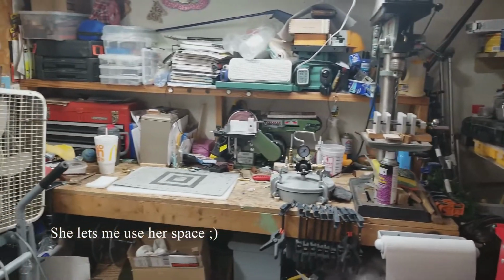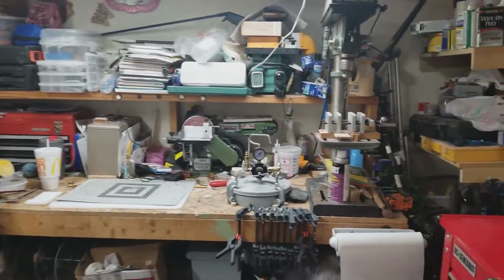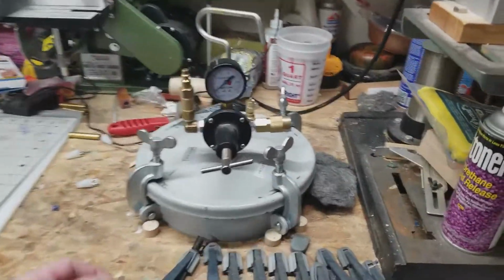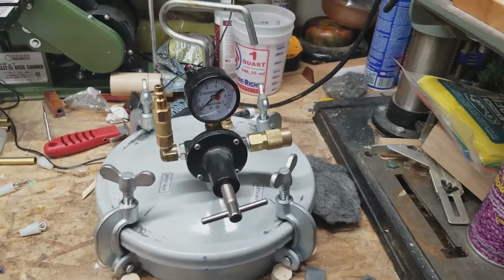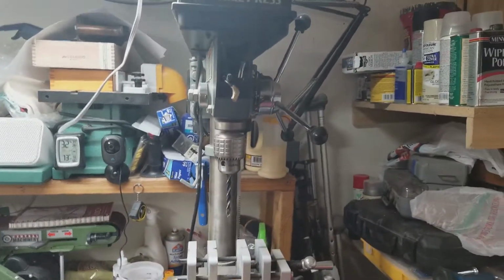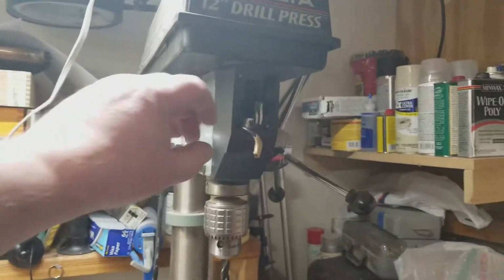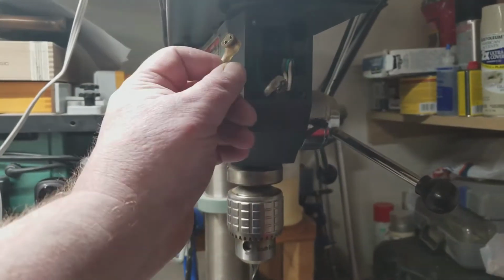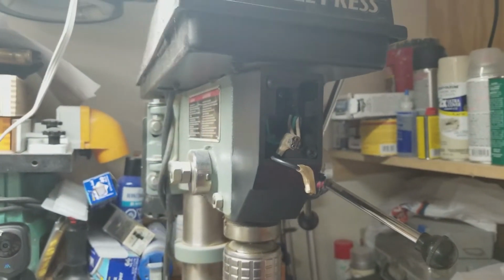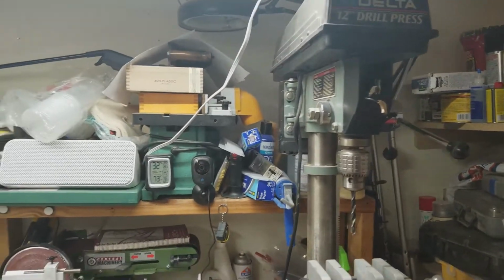This is my casting and assembly area. You can see I've got a Harbor Freight paint pot that I've modified to be used as a pressure casting pot. This is my Delta 12-inch drill press that is out of commission right now. The on-off switch shorted out on me one day. I turned this on and smoke started pouring out of it. So until I can get that replaced, that's out of commission.